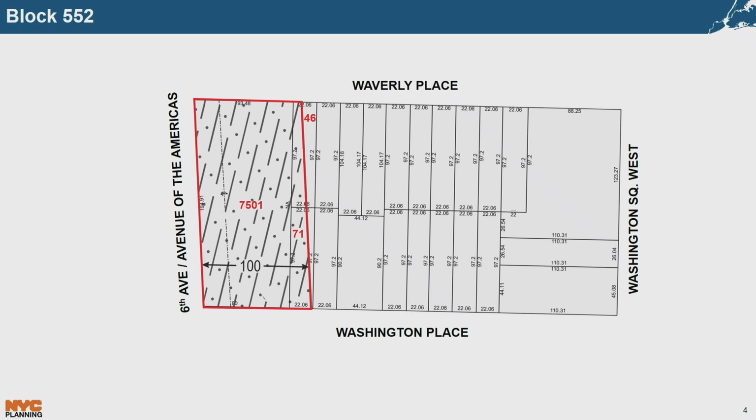85 West Washington Place, lot 71, is improved with a 5,000 square foot 4-story structure with 6 dwelling units and a ground floor bar. 124 Waverly Place, or lot 46, is improved with a 5,000 square foot 4-story structure with 4 dwelling units and a first floor dry cleaner. And finally, 364 Avenue of the Americas, or lot 7501, is owned by the applicant and is improved with a 5-story, 66,000 square foot mixed-use building.